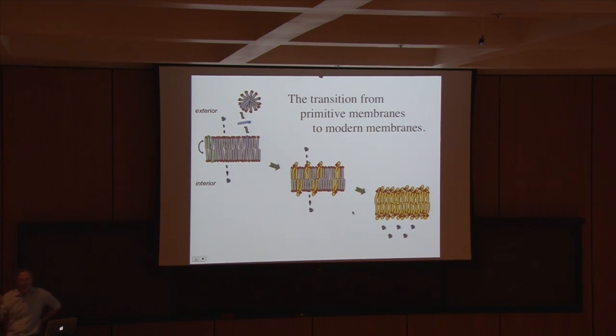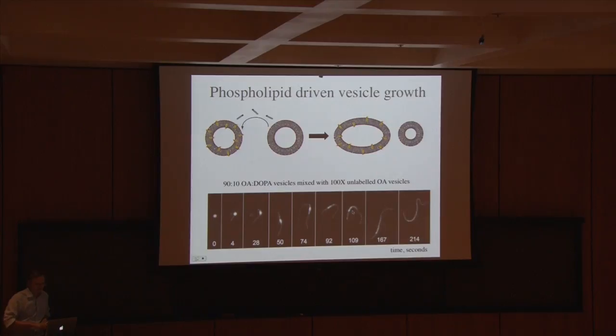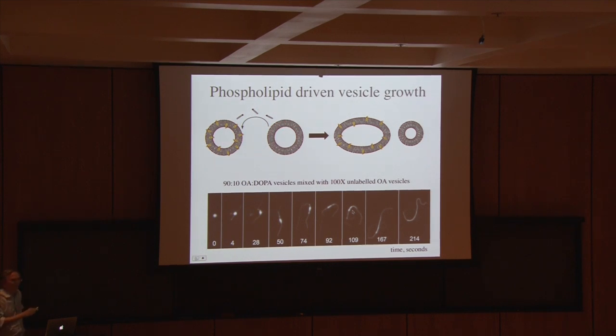So Itai just decided to do the experiment. He made vesicles with these kinds of mixed membranes and just started looking at their properties. And what he found was pretty amazing, which is that if you make membranes that have a little bit of phospholipid in them, they will absorb fatty acids from neighboring vesicles that don't have phospholipids. And so most of his thesis was trying to figure out why this happens.